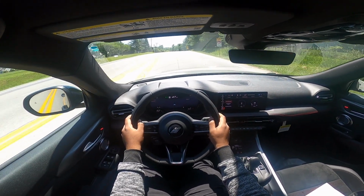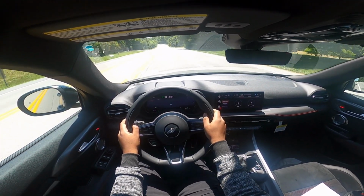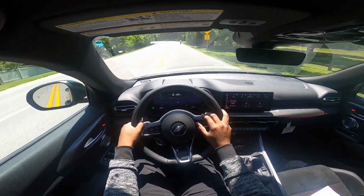It's weird though. I feel like Dodge is marketing this vehicle for more sportiness, and I'm not gonna lie, even on the back road they're pretty good. I was honestly impressed with it, the way the handling and everything was with the chassis feel and all that.